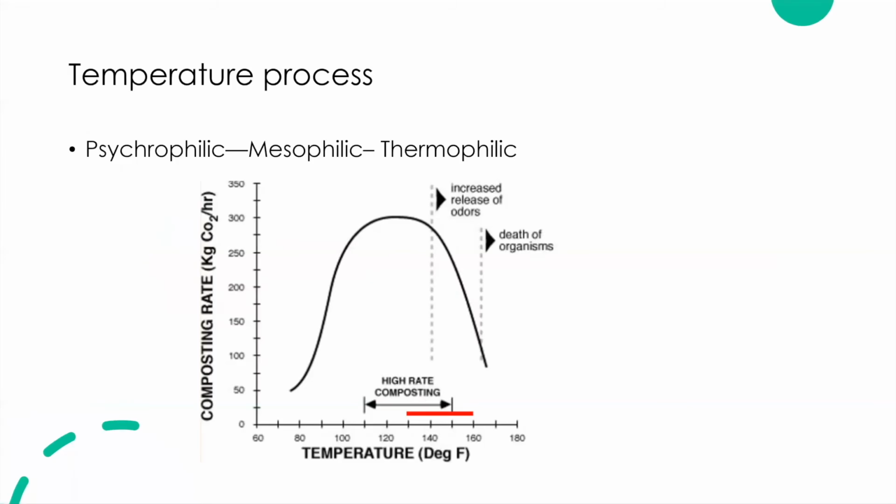So, temperature. This is an important part, because if your pile doesn't get hot enough, then you're not going to be able to do proper composting per se. They have these fancy terms here: psychrophilic, mesophilic, and thermophilic, which just means your basic beginning, you know, not hot, a little bit hot. That's my basic breakdown of it.